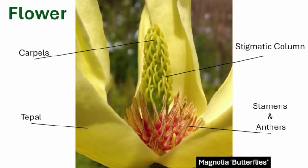Once the carpels are pollinated, the stigmatic column grows. So once all these little bits are pollinated, it extends, and each one of those carpels that received pollen that has an embryo on the underside will begin to swell.